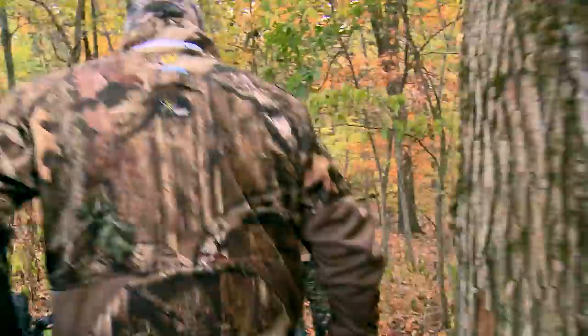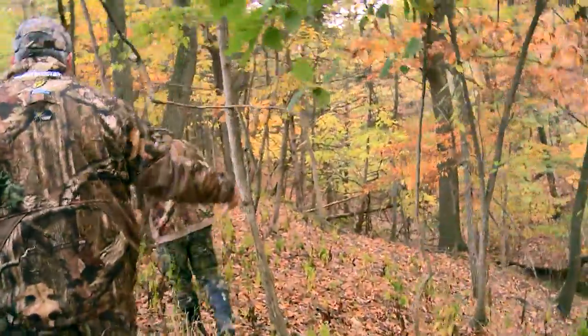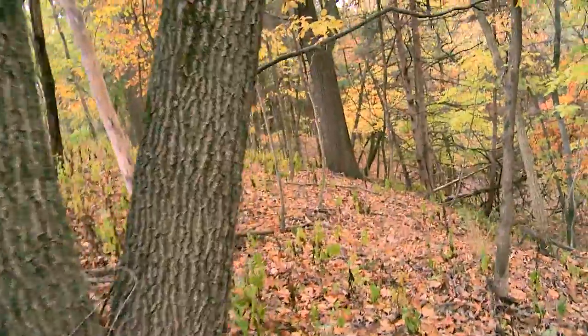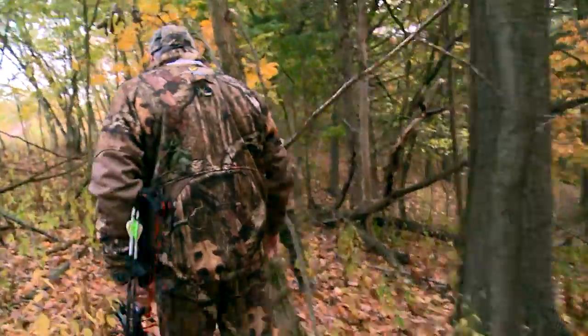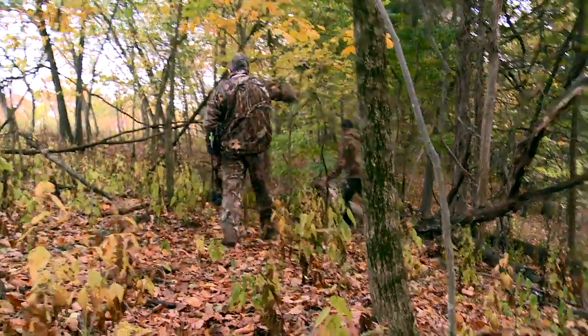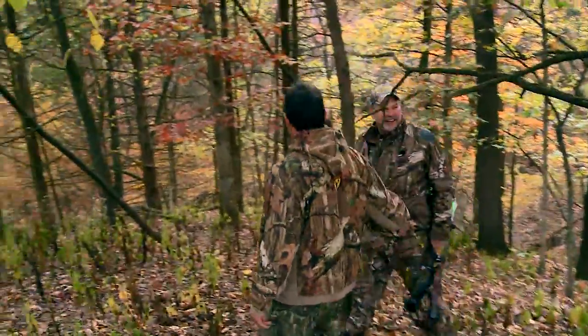It's late October in southeast Iowa, and Scott's got himself a big buck on the ground. Hopefully he stayed hung up here somewhere. Look at that. That is perfect blood. Just what we want. Stumbling there, stumbling there. He's got to be stuck here in this hole somewhere. There it is. There it is!